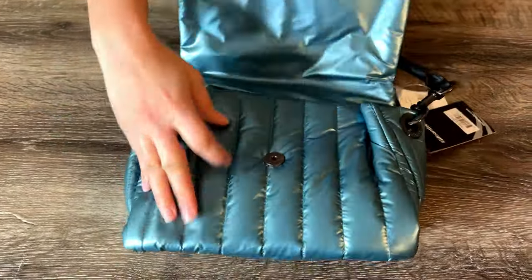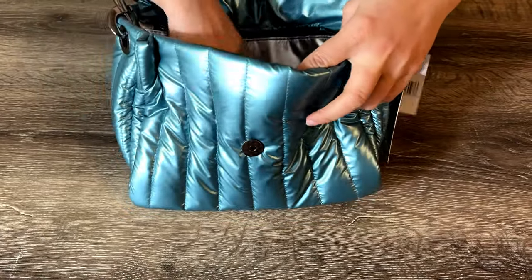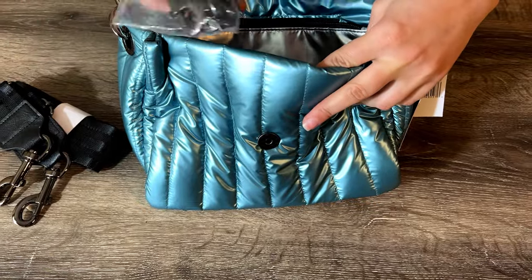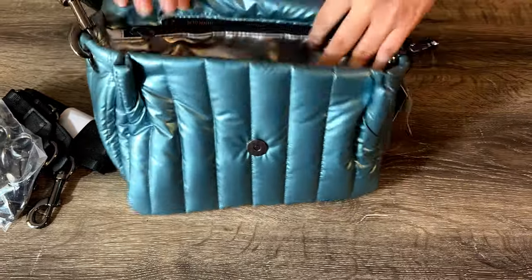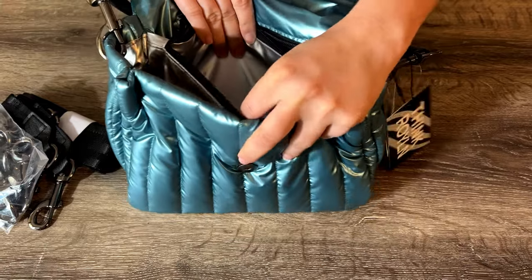The interior is divided into two open compartments by the one in the middle that has a zipper, and there is one more small compartment with a zipper. At the back it has an exterior magnetic pocket as well. It comes with two straps, one is a gunmetal chain and the other one is a crossbody nylon strap. The top handle and the straps are all removable and you can mix and match them.